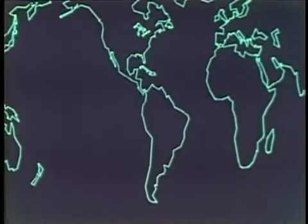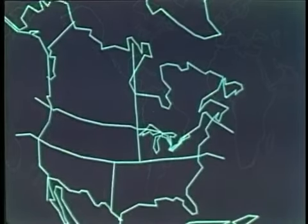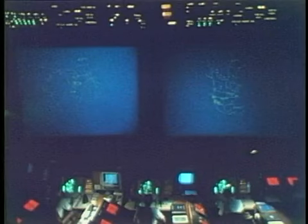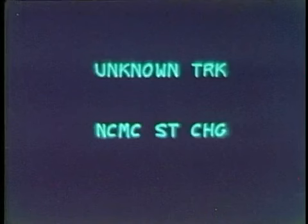Skylab, one of the largest objects in space, became erratic in its orbit in 1979, and the whole world was alerted by the tracking center. Skylab, fortunately, impacted in a remote area of Australia without harm to life or property. Re-entry information is invaluable to our defense efforts.